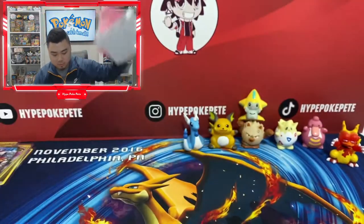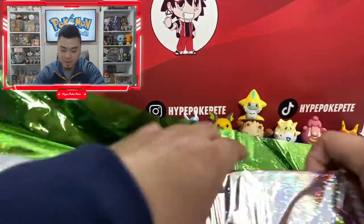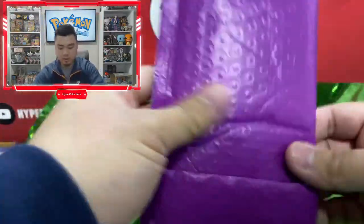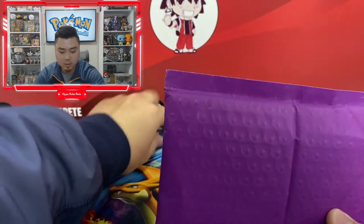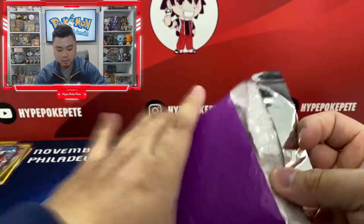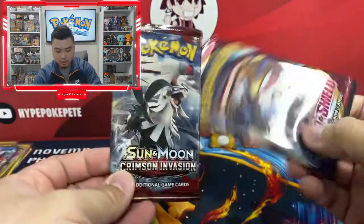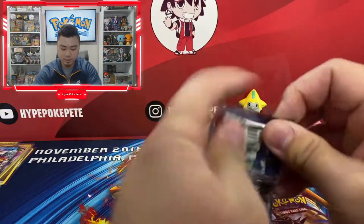We want to throw this box behind us here and see what is in this very last mystery box, guys. It is one of these. Last time I got one of these, it was a winner box, so I'm a little confused here, but maybe she just ran out of stuff to put it in. Let's see what we get. It is Sword and Shield and Crimson Invasion. Let's go ahead and open the Crimson Invasion first.